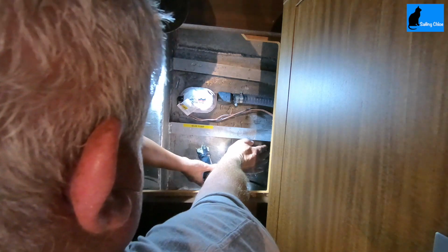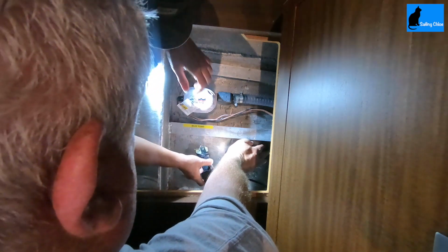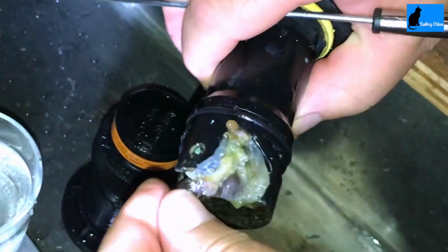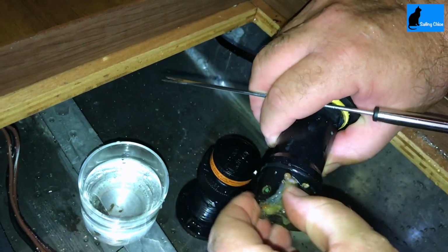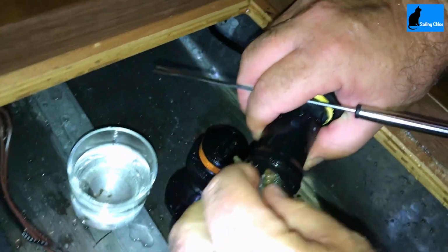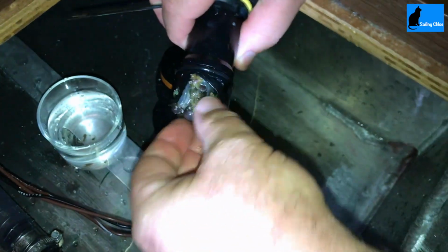and then look at that. So it's covered in crud in there. From sitting stationary in the water for so long, the paddle wheel was prevented from freely moving from a buildup of general sea creatures and also a calcification.